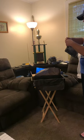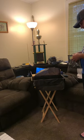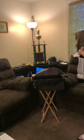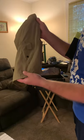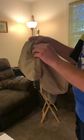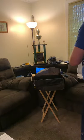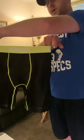Oh, I can leave that here. Oh, look at this. This has like a little pocket here. It's in the shape of like a knife. I don't know how you'd fit a knife in there and buckle or put the elastic down, but it's kind of cool. And here are the boxers.